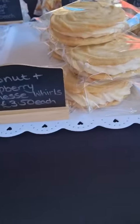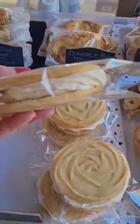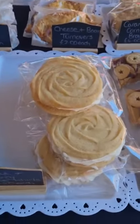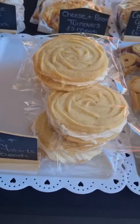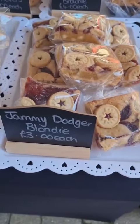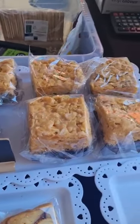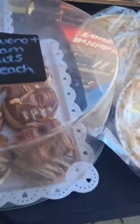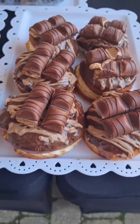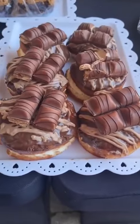Then we've got some coconut and raspberry Viennese Whirls. So this has got coconut in the biscuit as well as the buttercream and some raspberry jam. We've got jammy Dodger Blondie, some caramel cornflake brownies, then we've got some Kinder Bueno donuts. So these were so popular last time, I've made double this time.